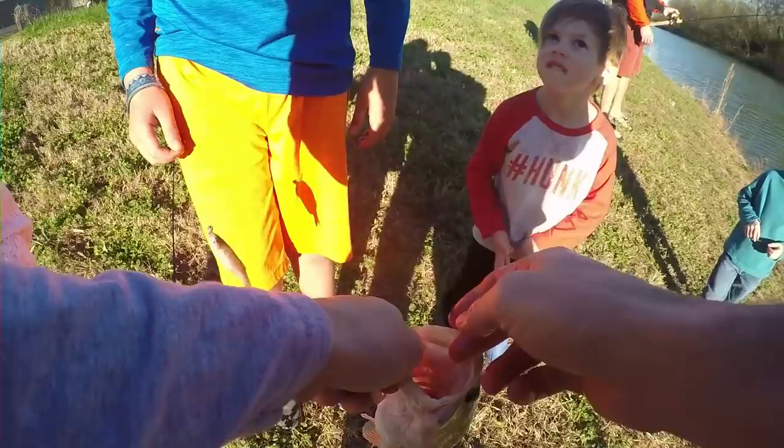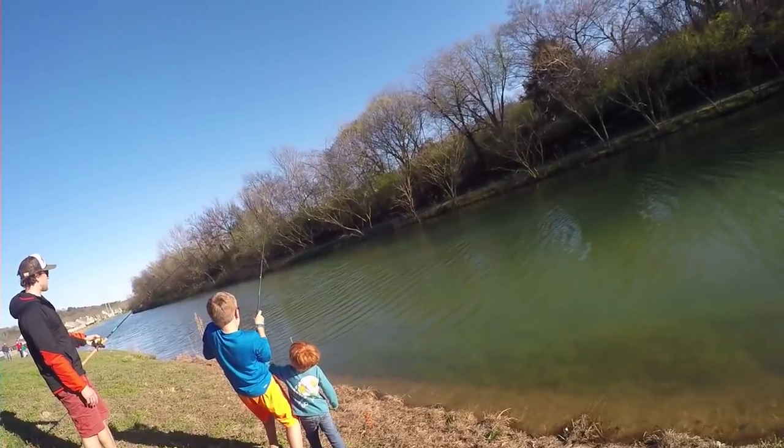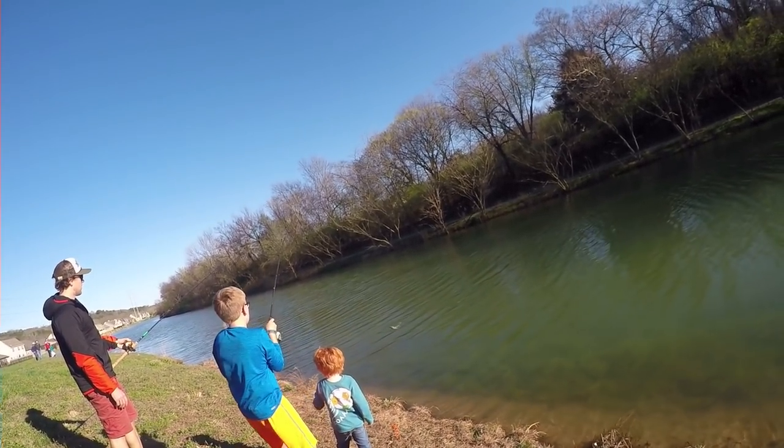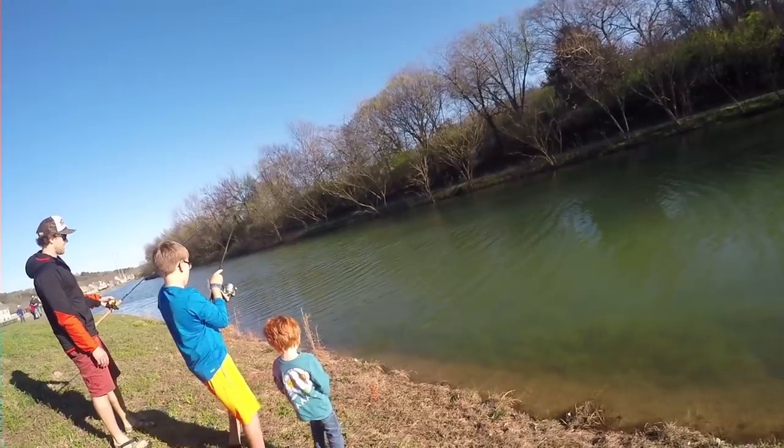Jack, look at that. Woo! This one's got one. Okay. Yep, it is. You got something. Jack, watch for it. Watch for it. It's going to jump. Ooh, another bass. Nice. Is that a bass? That is a bass. Yay.